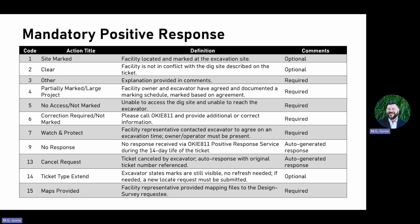Either they did the work and closed the project and want to call us to close it out, or they put in a bid and maybe that homeowner chose another excavator, so they'll call us to cancel their locate request so that if damages happen in that area, they're not associated with it, right? So cancel request is an option as well.